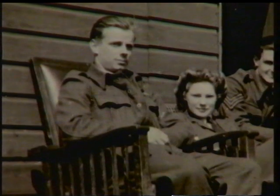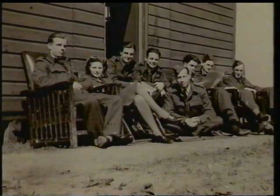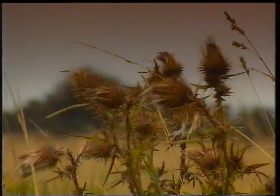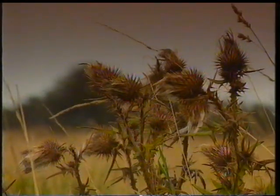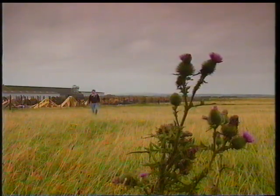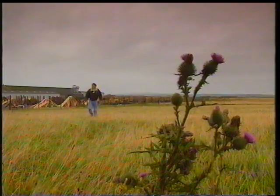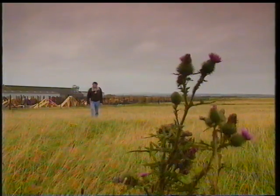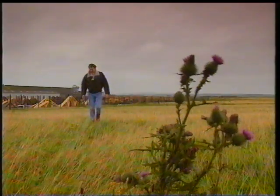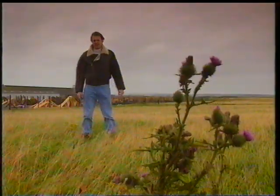Newly trained, David Hunter Blair could now join an operational unit, 242 Squadron, where he teamed up with AD540 Blue Peter. On May the 19th, 1942, part of 242 Squadron, including Blue Peter and David Hunter Blair, was sent here to RAF Air. Today is just ordinary farmland and an industrial estate. It's hard to imagine that 50 years ago it was a busy airfield, reverberating to the roar of the Spitfire's Merlin engines.